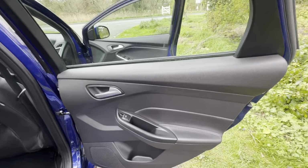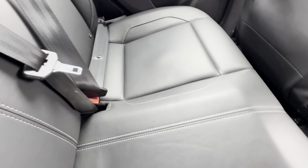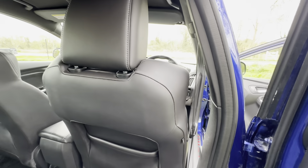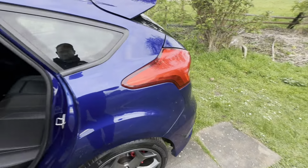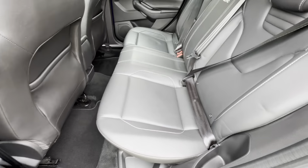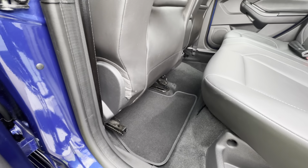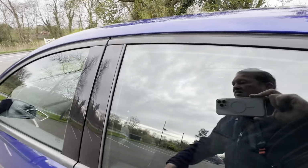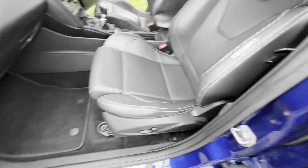So let's have a look in the back as well. Look at that panel. Very, very nice. I don't think anybody's been sitting in the back here. These seats are pretty much as they were. I mean, look at that. It really has got a lovely, lovely interior, this car. We'll just go around and have a look at the other side. Have a look at that. Really lovely seats all up in there, all fine. Carpets are all good. Still got the original carpet mats. Door panels are good. This door panel is really good. Carpet mats. Look at that seat.